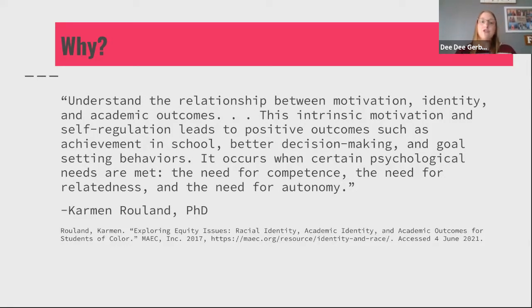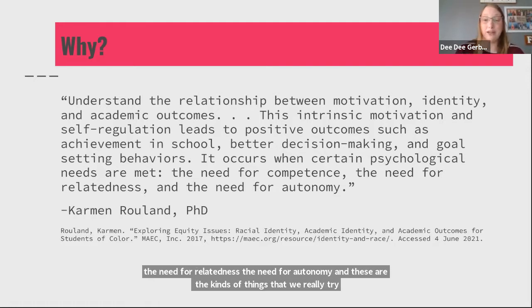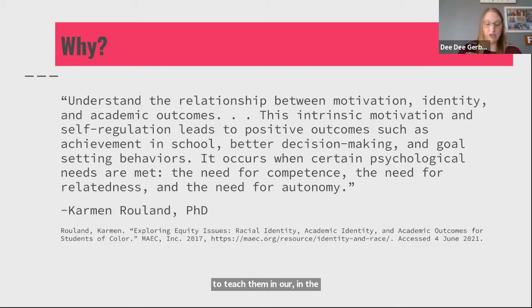We looked at understanding the relationship between motivation, their own identities, and academic outcomes. This has to do with intrinsic motivation and self-regulation, hopefully leading to positive outcomes such as achievement in school, better decision-making, and goal-setting behaviors. It all occurs when certain psychological needs are met: the need for competence, the need for relatedness, and the need for autonomy. These are the kinds of things that we try to teach them in the program that I'm going to show you today, which is our 3 T's.